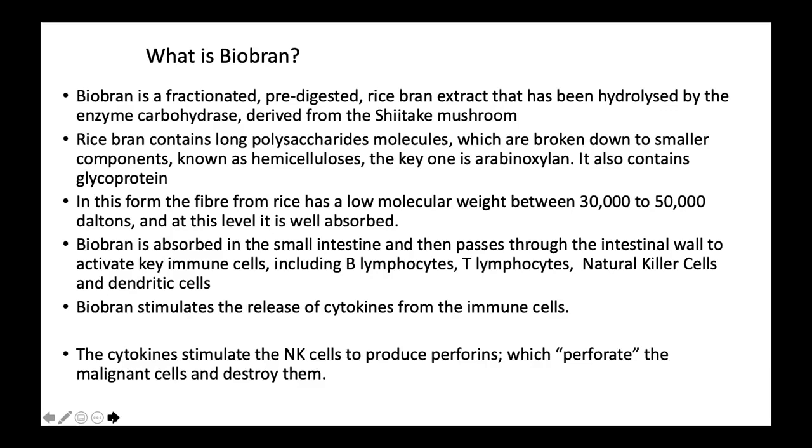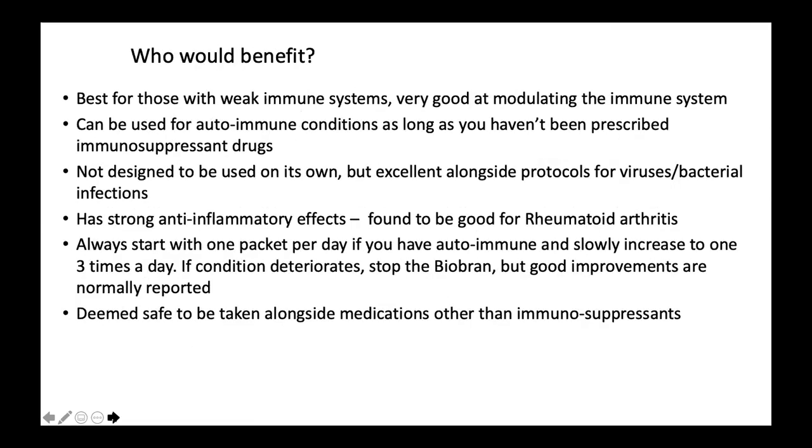So it's hugely able to activate your B cells, your T lymphocytes, your natural killer cells, which we know are the ones that fight the cancer, fight infections, and also our dendritic cells. It also stimulates our cytokines, which are our chemical messengers, and the cytokines can stimulate our natural killer cells to produce these perforins, which actually perforate malignant and other cells to destroy them. So it's got a wonderful action that's had a lot of study put into it.